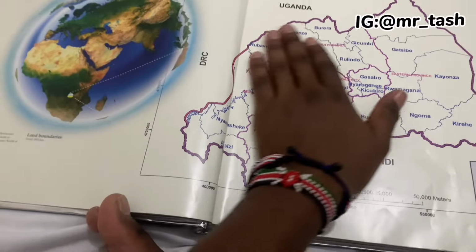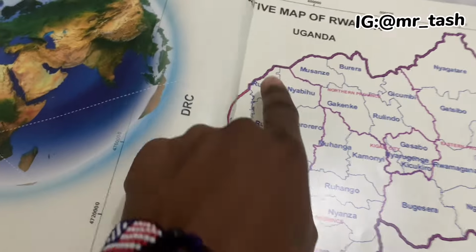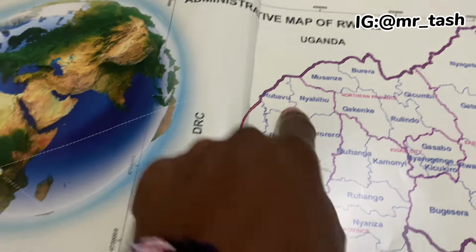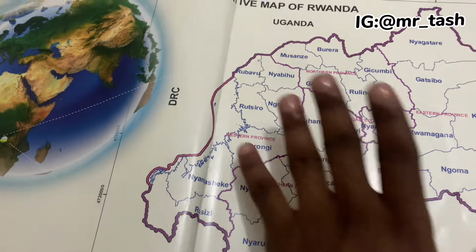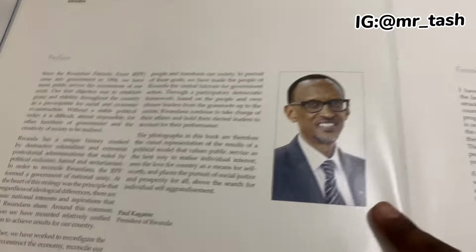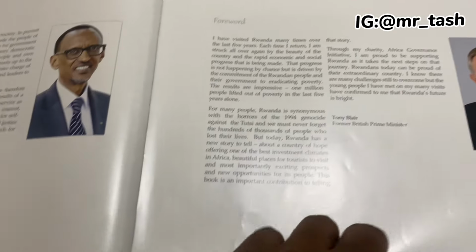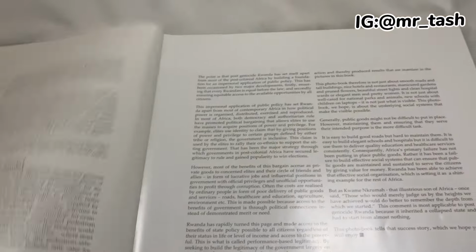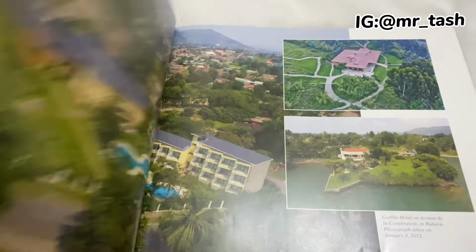Guys, so this is the map of Rwanda. We're actually in the western province right now, in a place called Rubavu, next to DRC Congo. The border is like 1 kilometer away from here. This book actually shows everything. This is the president of the Republic of Rwanda, Paul Kagame, and then a former British Prime Minister. So this is basically everything about Rwanda. It has all the history, from roads to people.